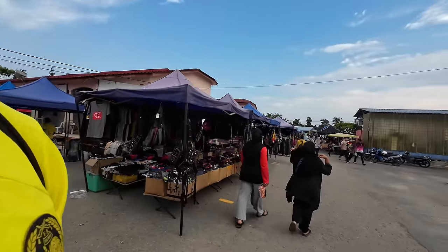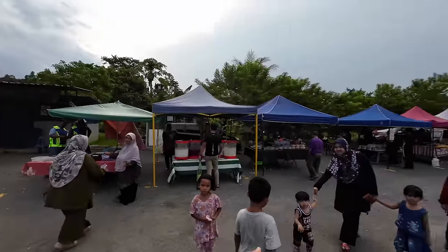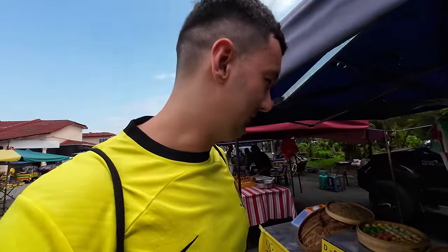Oh, actually, it's bigger than I thought. Have a look. We have a few stalls right here, and then a few more right here. Hello. Actually, let's buy something right away.